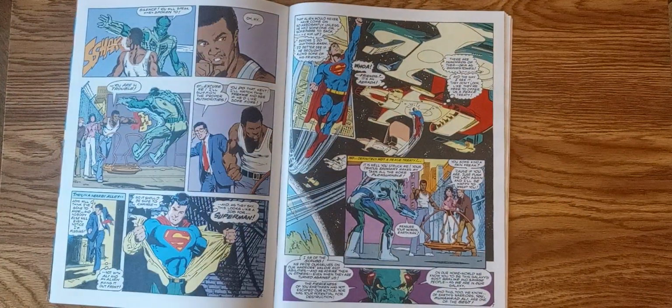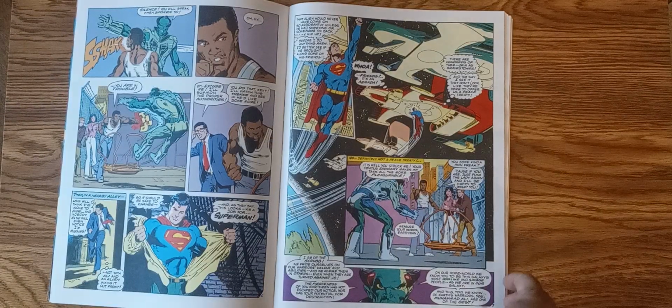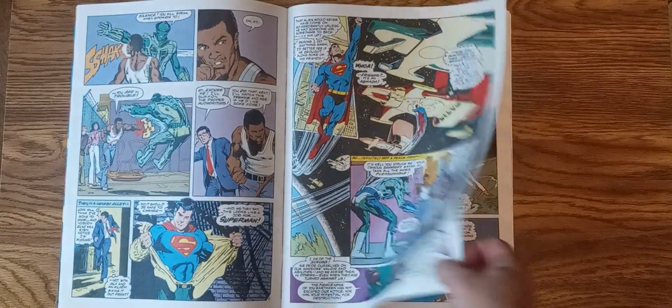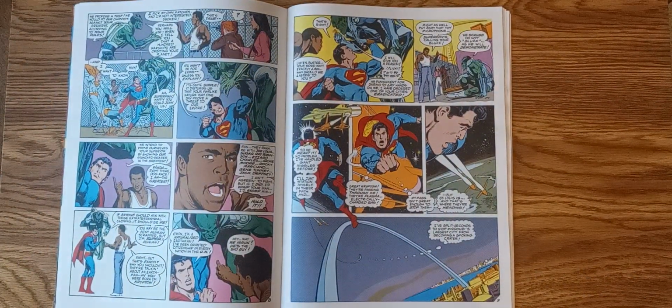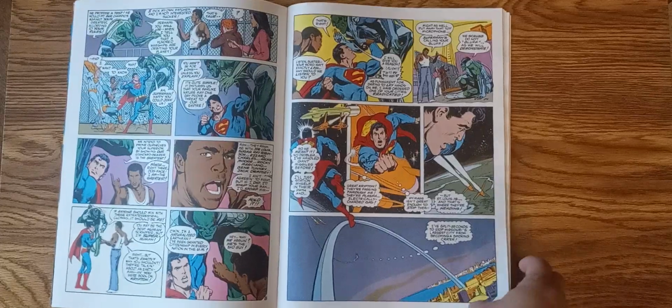so yeah, some good likenesses of Ali here by Neal Adams. Plus, this was happening at the same time as Star Wars was becoming popular. Well, it was already popular, and had come out the year before, and so you have that whole big spacecraft and aliens and all that stuff.